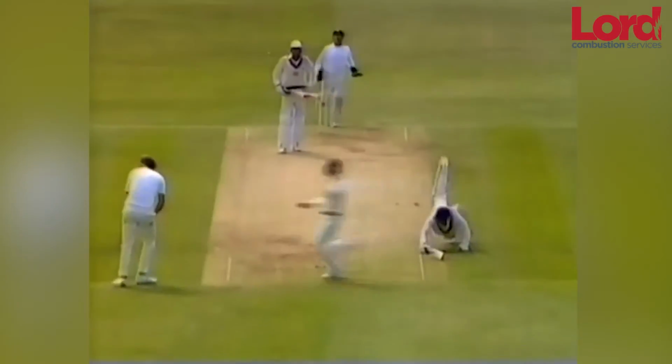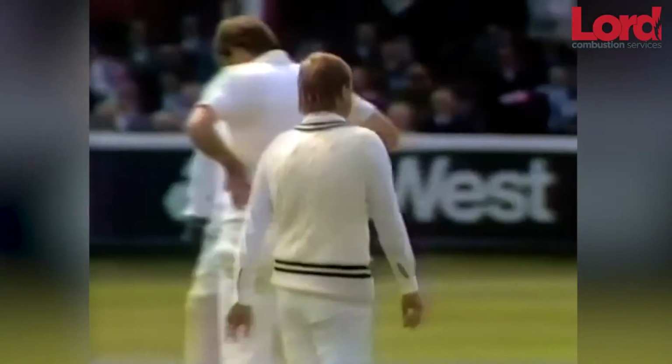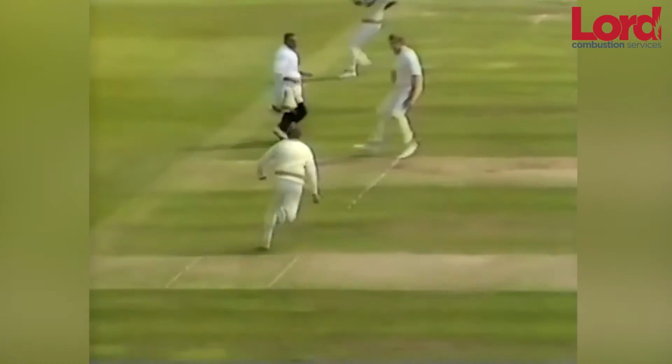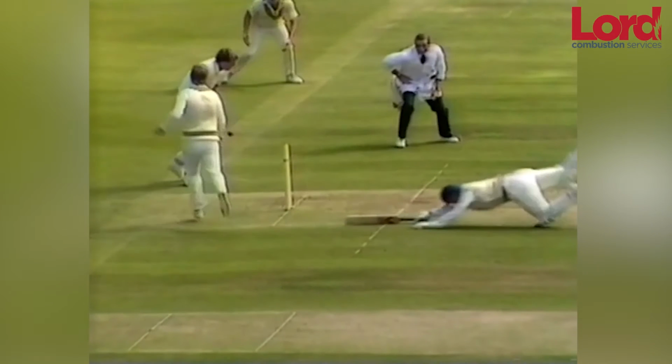It's in the air, but just short. There's going to be a run out. No, there isn't. He missed. But my goodness me, it all happens out there. That ball chipped into the air. Yes, I think probably Andy Lloyd thought he could run with the ball in his hand to the wicket and beat the batsman. Realised he couldn't at the last minute, had to throw and then missed.